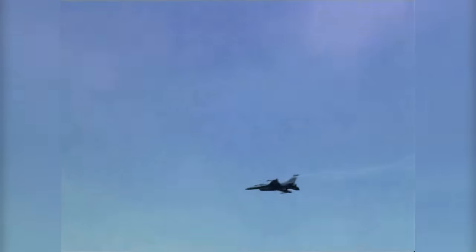Entering service in 1979, this aircraft with a 10-meter wingspan has 9 hardpoints for weapons payloads, one at each wingtip, 3 under each wing, and 1 centerline under the fuselage. The air-conditioned and pressurized cockpit is fitted with an ACES 2.0 ejection seat in case of emergency.